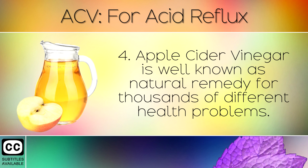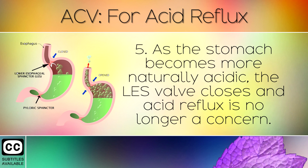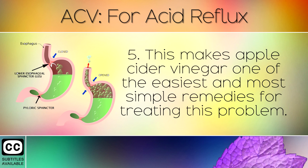4. Apple cider vinegar is well known as a natural remedy for thousands of different health problems. Because it is acidic, it helps to strengthen the stomach acid and bring the pH down back to its natural levels. 5. As the stomach becomes more naturally acidic, the LES valve closes and acid reflux is no longer a concern. This makes apple cider vinegar one of the easiest and most simple remedies for treating this problem.